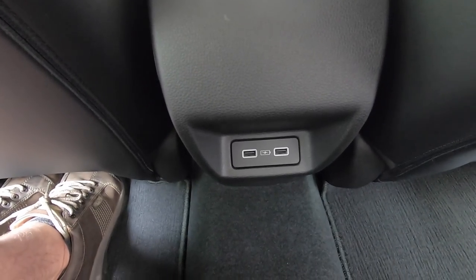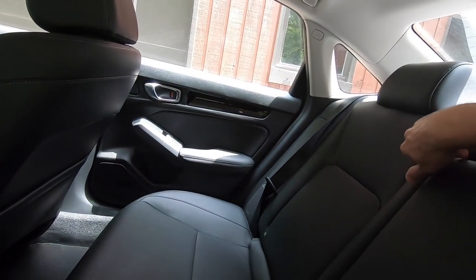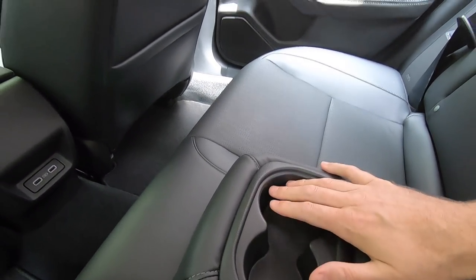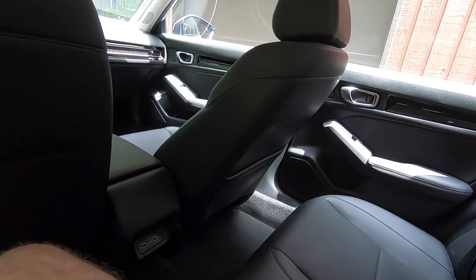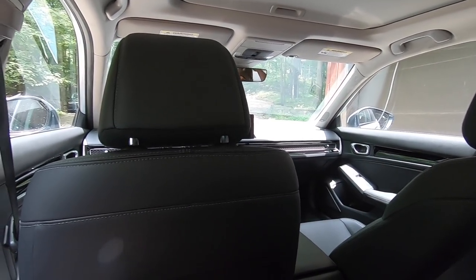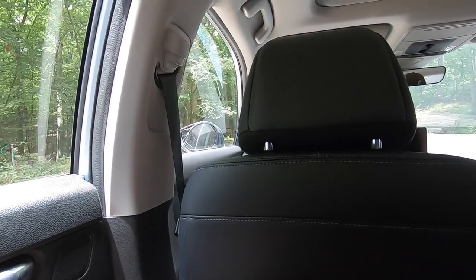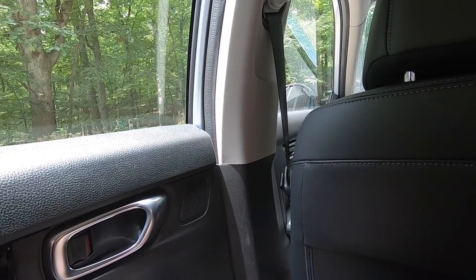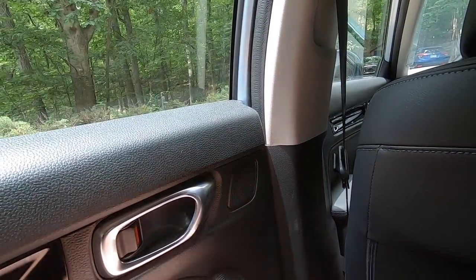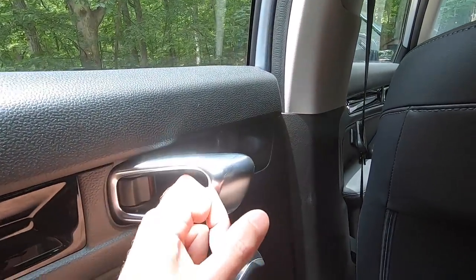You also get two USB port chargers right there, and as long as you don't have a fifth occupant, nice little armrest with two cup holders, thank you very much. And it's generally a pleasant place to be. If I sit up straight, I've got about an inch of headroom, something I can work with here. Generally it looks clean, and because it's a touring model, we have a 12 speaker Bose sound system, there's a tweeter right there, stuff like that, power windows, pretty straightforward stuff here.